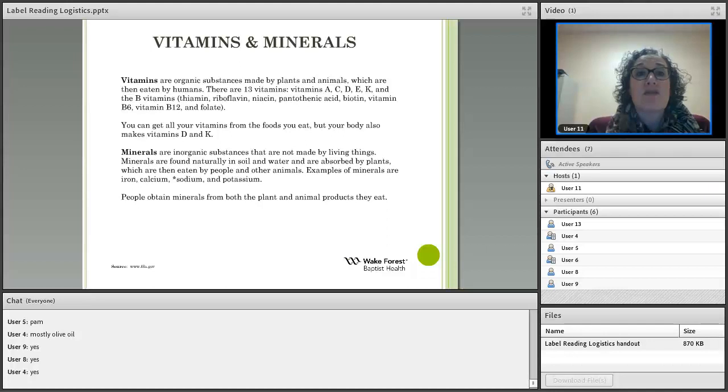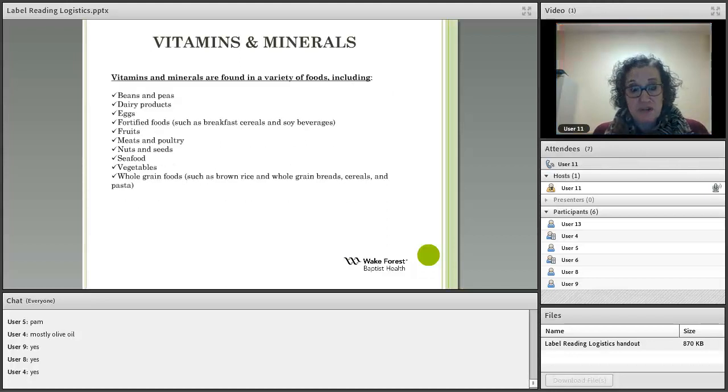We have our minerals, which are inorganic, which means they are not made by living things, and they are found naturally in soil and water and absorbed by plants, which then we and the animals that we may eat. Okay, so examples of minerals include things like iron, calcium, sodium, and potassium. People obtain minerals from both the plant and animal sources that they eat. That's why it is important that you get a variety of sources of your protein and your vitamins and your minerals, not just one food. Vitamins and minerals can be found in beans and peas, dairy products, eggs, fortified foods, meat and poultry, nuts and seeds, seafood, vegetables, and whole grains.